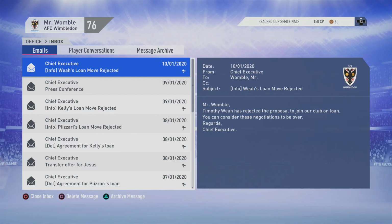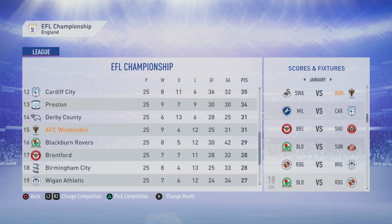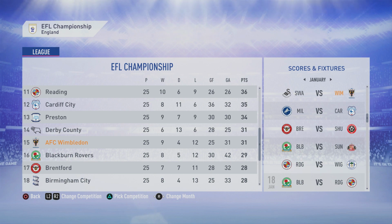Fantastic. We tried to go after Timothy Weir, which some of you asked me to do. He said no. No, Kelly's loan rejected, Plazzari as well, all rejected. So, ladies and gentlemen, I've tried really hard to get players in. It hasn't quite worked out. Still 15th in the table.